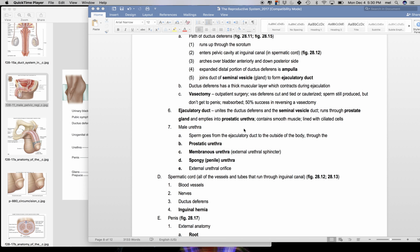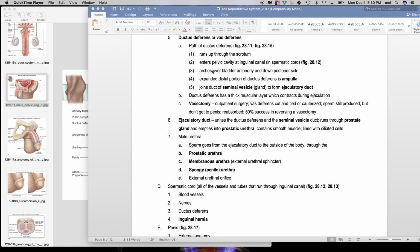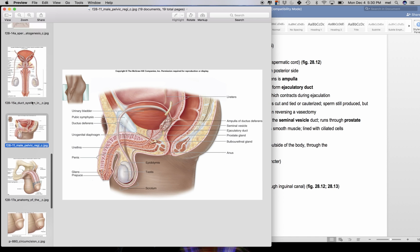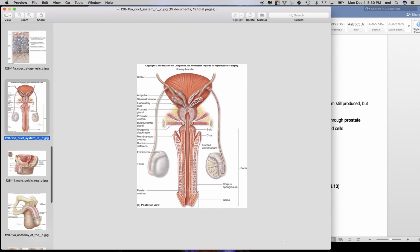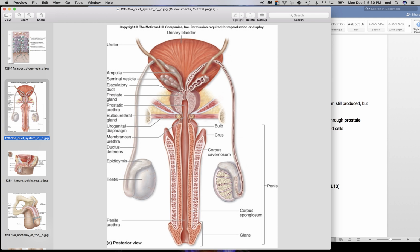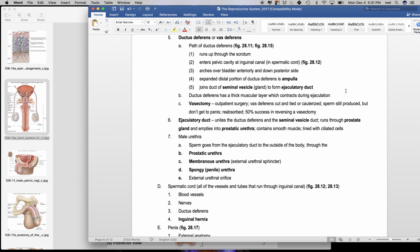Okay, so I think where we were in most classes is we just did the path of the ductus deferens, or the vas deferens. Let me make this a little bigger. It goes up from the epididymis and wraps around, goes by the ureter, and then ends in a wide portion called the ampulla, which is on the posterior side of the urinary bladder. The entire ductus deferens has a thick muscular layer which contracts during ejaculation.